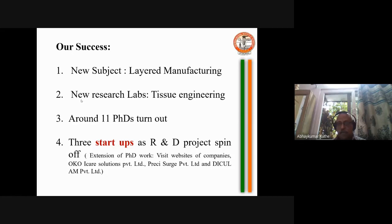Yeah, and Daikul AM Private Limited is by Dr. Pranav Sapkar, who worked extensively on tissue engineering, or the development of the scaffold using a bioplotter that I have already shown to you, and he has started his own company. So this is our success.